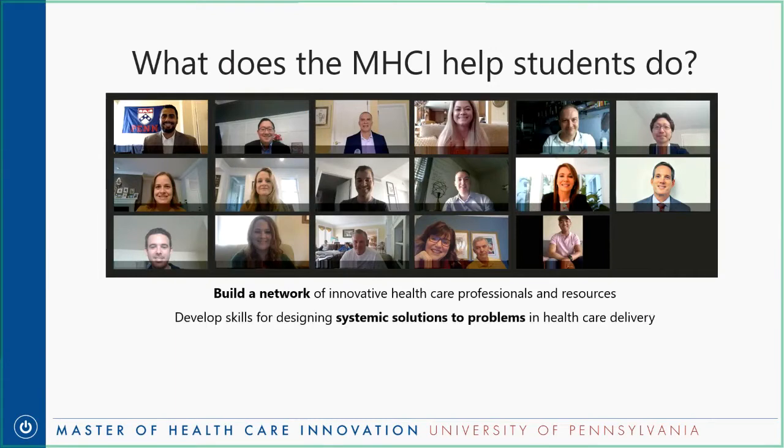You'll develop specialized skills for designing solutions to systemic problems in the healthcare system. This is not a research-focused degree. It's meant to be a practical degree. You'll practice skills and tools that you can apply immediately in the work you do now in your current role. And these skills will also inform the way that you approach future roles in healthcare as well.